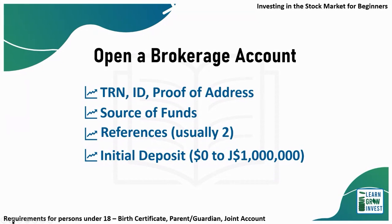If you're under 18, the things that you would need is your birth certificate. You'll need a parent or guardian to be on the account with you. And then when you're 18, you can take over that account because you need the TRN at that point. So what you will have is a joint account essentially until you're able to take over the account for yourself.